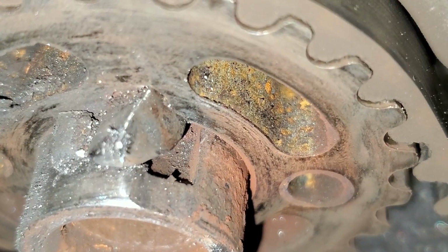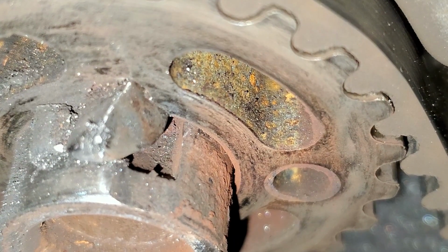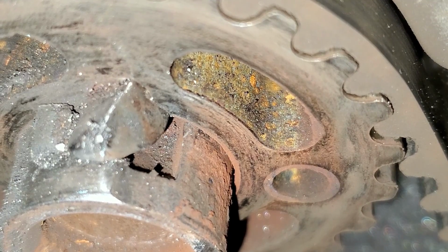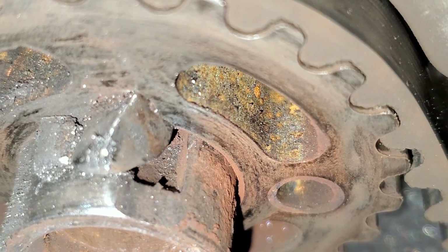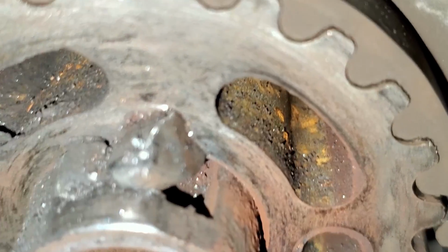So here is the main issue. This is what's driven me crazy. I've been chasing a phantom rich condition with the oxygen sensor that I thought was a phantom rich condition. I've been chasing vacuum leaks, all kinds of things I've tested in this video. And my gut, as soon as I saw that harmonic balancer wobbling the first time I pulled it in the shop, said I need to investigate that, but I kind of brushed it off. Should not have brushed it off. Here is our issue. Our timing is off. Not sure if I'll be able to save this engine or not.